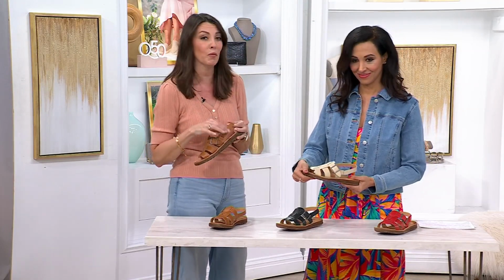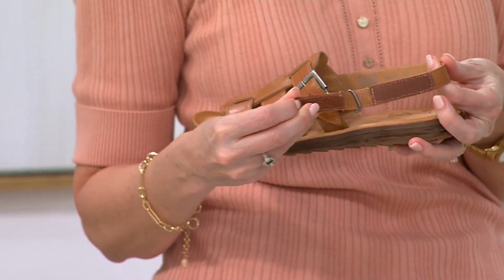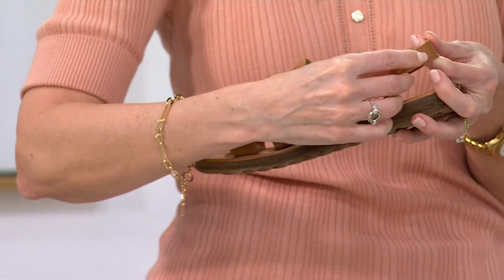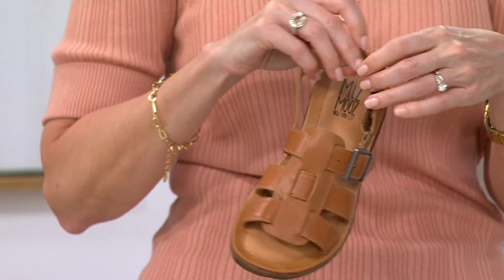And then to have hook and loop. We do not do a ton of hook and loop, so when we do, it's pretty special. And I say oftentimes it's run, don't walk to get that, because what a great option to have that sling back styling.